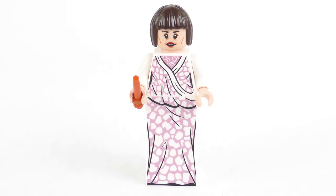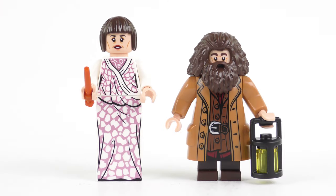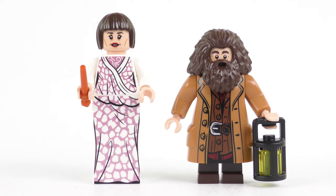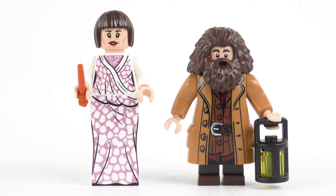Next, we have the headmistress of Beauxbatons, Madame Maxime. I believe this is the first time Madame Maxime has ever been immortalized as a minifigure, but we will be getting another one of these later in the year. Unfortunately, we don't get Hagrid in his dress robes with this set. But as you can see, Madame Maxime stands about a head height taller than Hagrid. I can't remember exactly, but I'm sure the proportions are there or thereabouts.